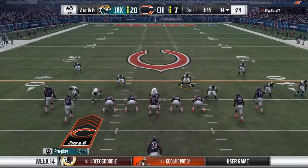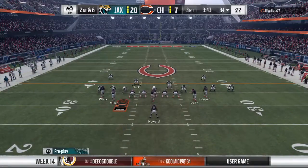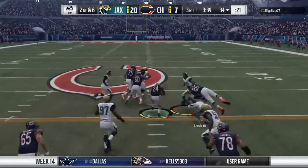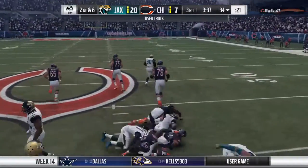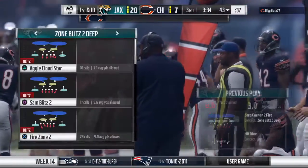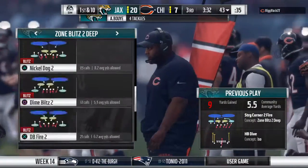All right, now look at 56. Let's go. Green 39. A give to Howard. And he'll get up to the 43-yard line. 9 yards on the pickup there, and it keeps the drive alive.